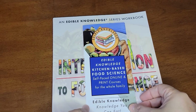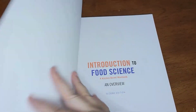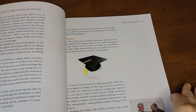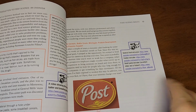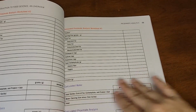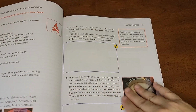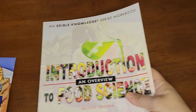Something that I thought would be interesting and a lot of fun to incorporate a little bit of throughout the year was an introduction to food science. This is from Edible Knowledge. This is a workbook introduction, and it is just that. It has food science basics as well as different chapters for food processing, water, carbohydrates, protein, etc. Each chapter does include hands-on experiments, and it is with materials that are relatively easy to come by.